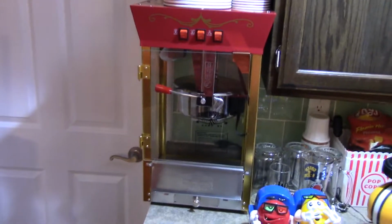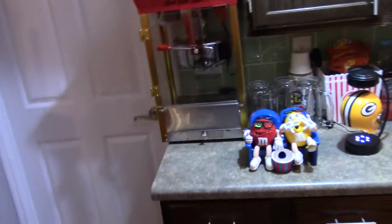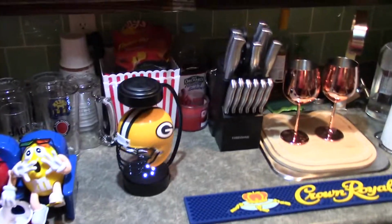So over here is like my little movie theater slash bar. I wanted to make this like a movie theater in a lot of ways because my wife and I watch a lot of movies and we like to come down here and watch movies. We haven't done it as much because our son takes a lot of our time, but for the most part, I've tried to make it look like a movie theater.